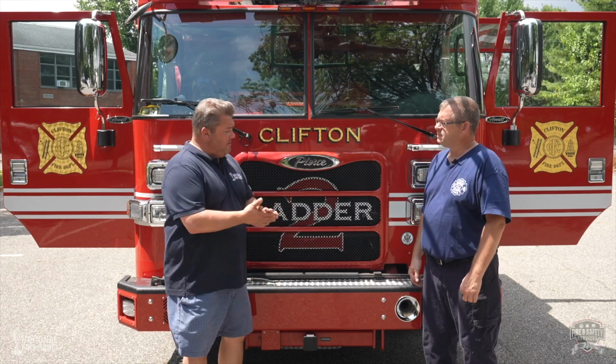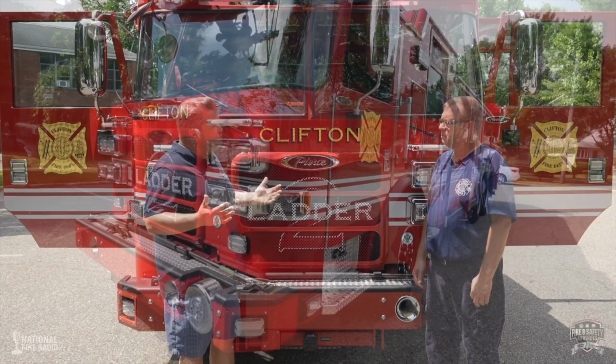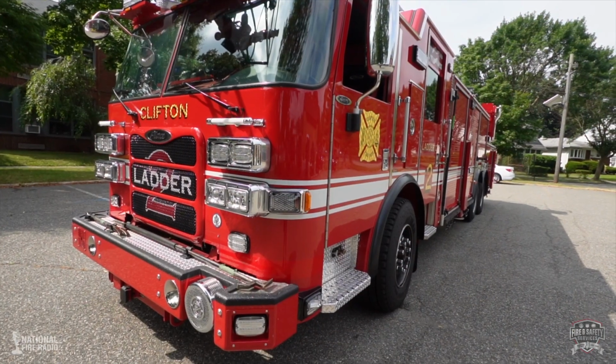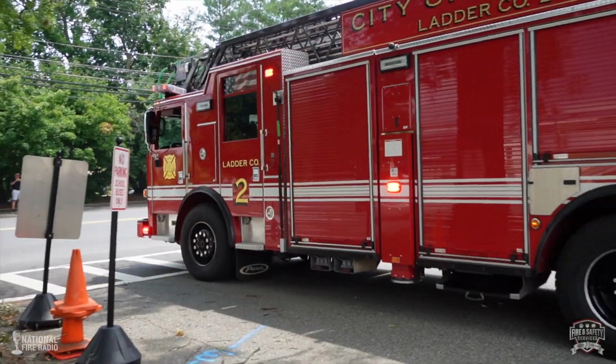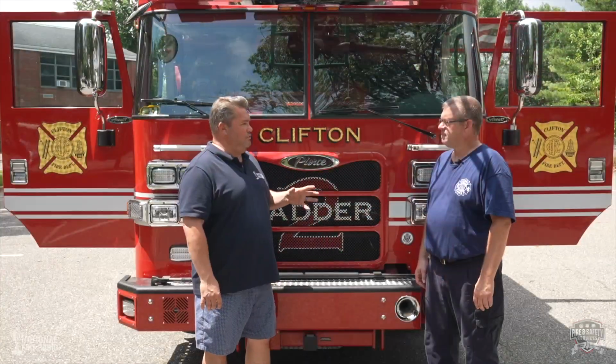All right, Lieutenant, so we're wrapping at the front bumper. This is a heck of a build. Ladder 2, I'm sure, is a welcomed addition to the Clifton Fire Department. It is, very much. It's seen more work. It's easier to use. It works great for us. And it's the partnership behind it too, right?